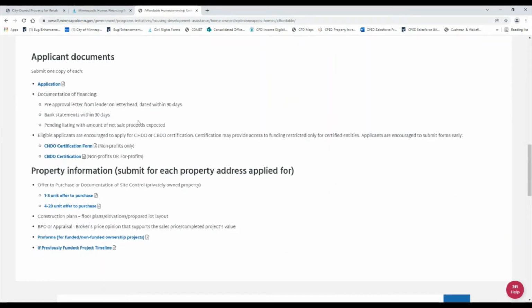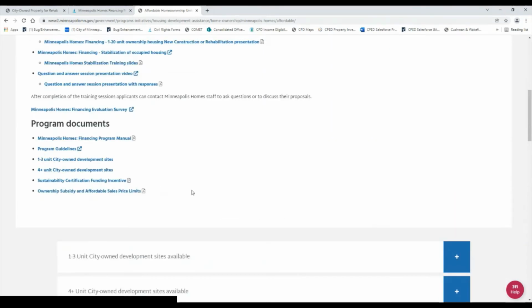So Matthew was just covering our cash flow, which is specific to our rental projects, which do not have financing available for them. If you were looking at applying for city financing, then you would have to build a homeownership project that is for sale to 80% AMI or below households. And you can propose a project that is more than one unit and is selling a mix of affordable units and units that are above that affordable limit, but the financing that you can request is specific to only the affordable units. On that webpage, there's a section called the Ownership Subsidy and Affordable Sales Price Limits, and I'm going to open that up because that's a key document to seeing how much financing you can request from the city.